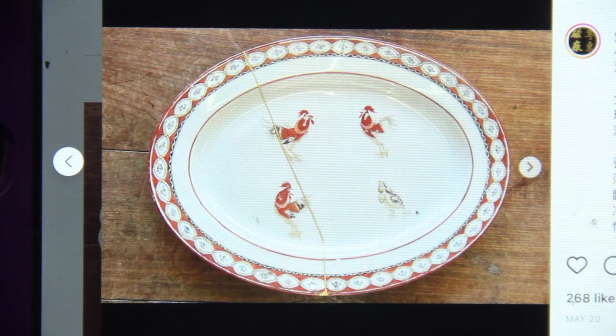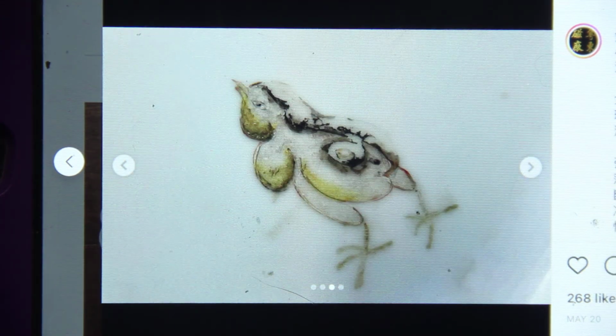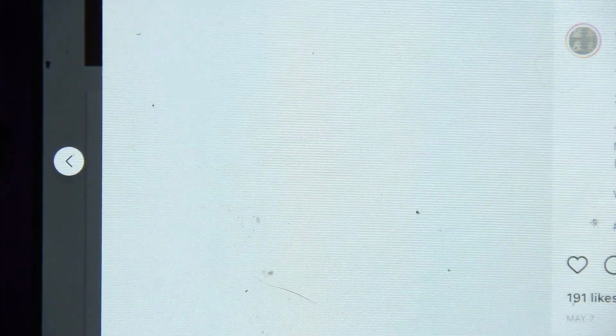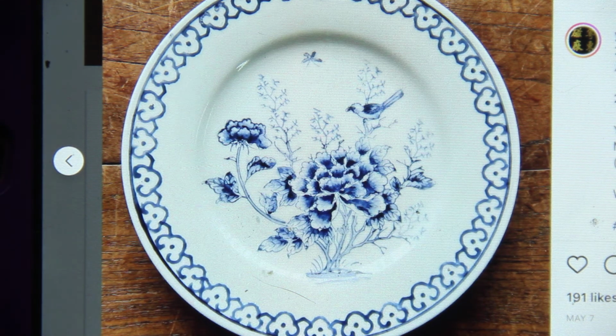This is little roosters. Roosters are a symbol of prosperity, in case you were wondering what the significance of that is. And they have many different beautiful hand-painted styles.